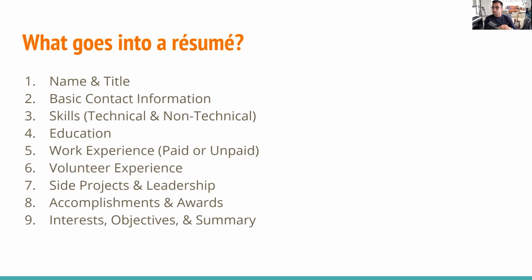They're valuable. Your education, your work experience, and your volunteer experience. Folks are sometimes unsure if they should include stuff that they didn't get paid for. Absolutely. Experience is experience, and it is valuable. Throw in, if you have some, your side projects and your leadership experience. Describe briefly your accomplishments and awards. And lastly, if there's space, definitely feel free to include things like your interests, maybe objectives and summary.